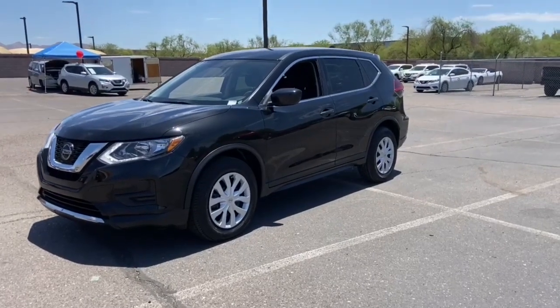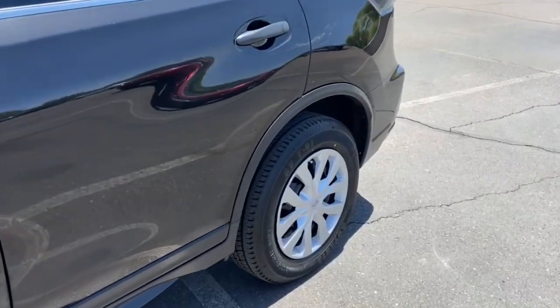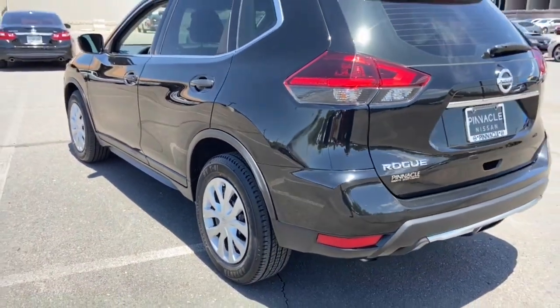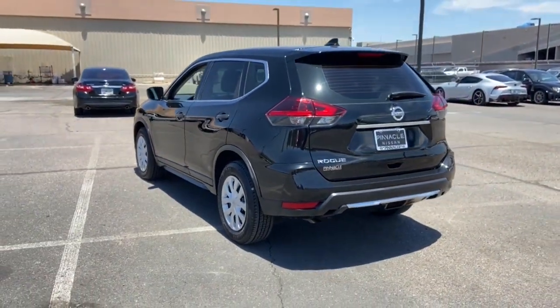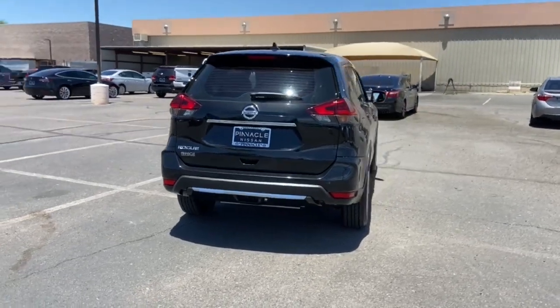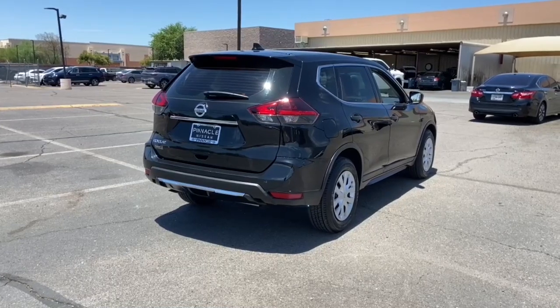Take a moment to check out the 2018 Nissan Rogue. This vehicle still has fewer than 50,000 miles on the clock, so it won't last long. This feature-rich Rogue adds confidence and convenience to everyday life. Standard driver assist safety tech, large cargo capacity, and spacious seating have your back wherever the road may lead.